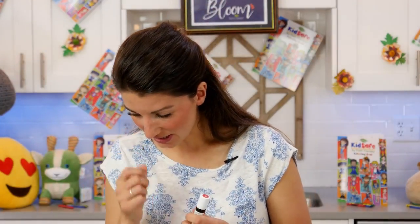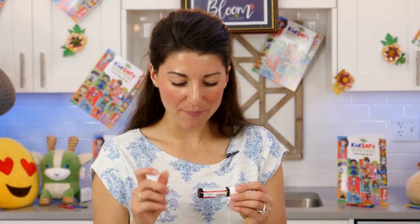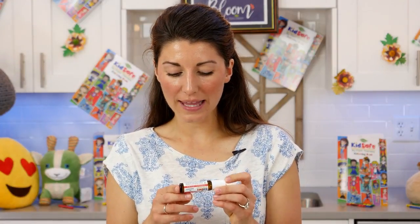So it's very interesting. Okay, so A+ attention has petitgrain, bergamot, cedarwood atlas, pink grapefruit, lavender, and vetiver, and it is diluted. The pre-diluted roll-on is diluted to 2%. And all of these are diluted in fractionated coconut oil, just FYI. So you have oils like bergamot and vetiver.